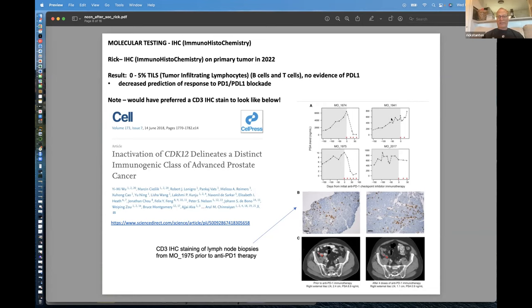Now, interestingly enough, I don't have the images for these guys, but they didn't respond. But these guys did. So this is the first easiest look at, will you respond or not? Should you waste your time with PD-L1 blockade or not? Although City of Hope pathologists did not share the image with me, which I wish they would have, all I got was 0 to 5% and no evidence of PD-L1. So one would think that my tumor would look like this without the brown stain from CD3. So the result, probably from the molecular evidence, is that I'm not going to respond to PD-L1.